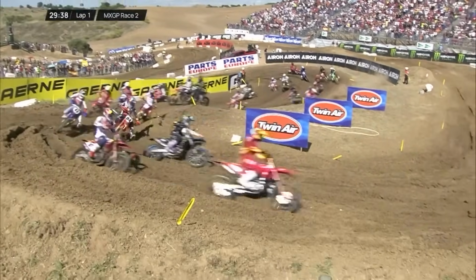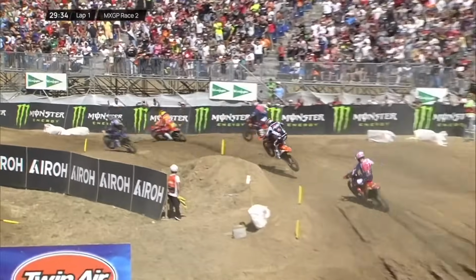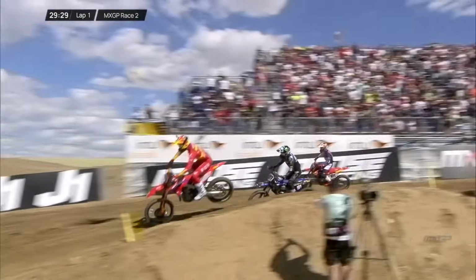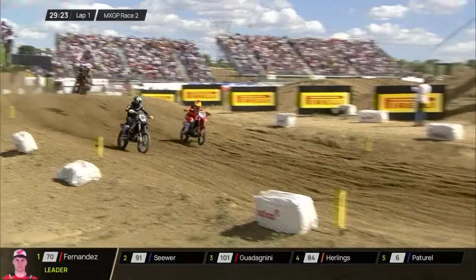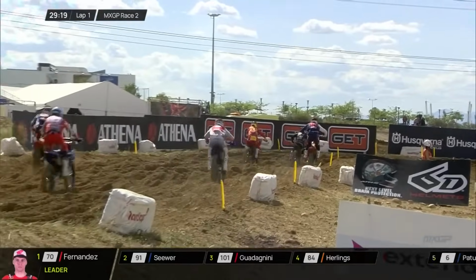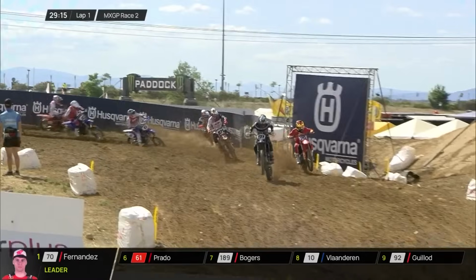Great atmosphere. Where's Prado? Sets down there, 6 on the inside, 5th place. Great atmosphere here as Fernandez leads in front of the main grandstand. Seewer 2nd, Guadagnini 3rd, Herlings there just coming into view in 4th place. Then we've got Hatcherell in 5th, and then Prado 6th, Bogus, Valandra and Guillaume Koldenhoff rounding out the top 10. But Seewer leads already halfway round this opening lap.